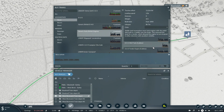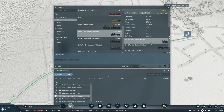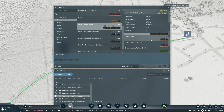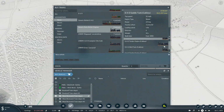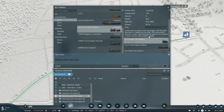And then the question is a saddle tank or a well tank? What's the speed of the... Both of them are the same speed, okay. Some generic British ones, slow. I'm very tempted to use... You know what? Why not? 2 of these.